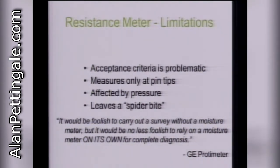GE Protimeter, they have a quote in their manual. One of their manuals is actually a UK manual. I'm not sure it would make it past the attorneys here. But they say it would be foolish to carry out a survey without a moisture meter, but it would be no less foolish to rely on a moisture meter on its own for a complete diagnosis. And I think that says a lot. It's a very useful tool. You need to back it up with other things. And don't use it on polar bears. That's personal experience there.